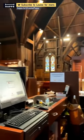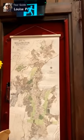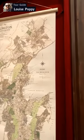Got a bit of modern technology here for the shop. So they have a little shop here where they sell lots of lovely things. Wellington.